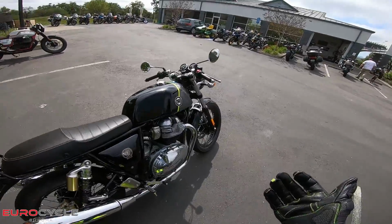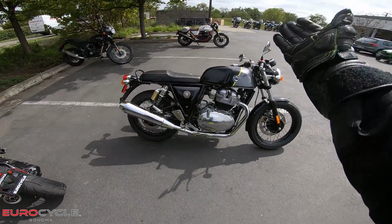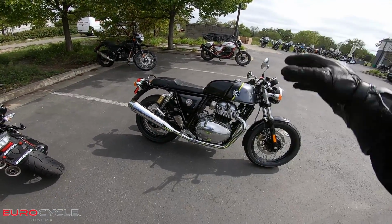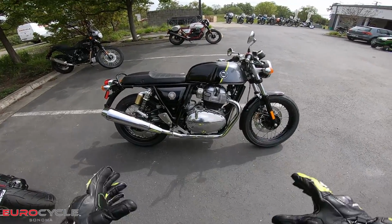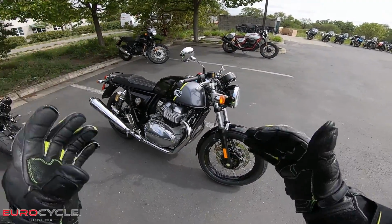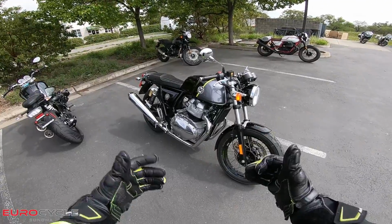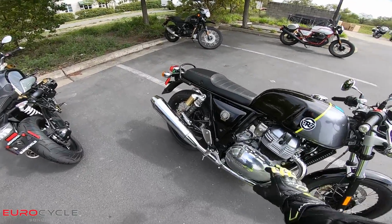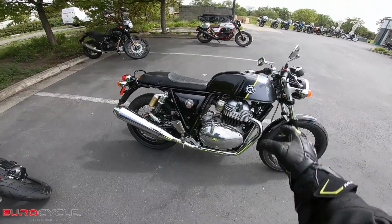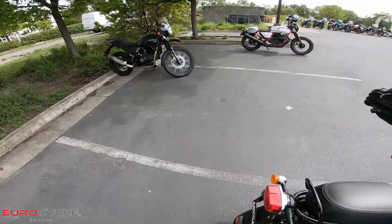This is the brand new 2020, and this is the Dr. Mayhem edition, so you got that nice clean paint job, which is super cool. But just looking at this two-cylinder 650 twin, it's absolutely gorgeous with all the polished aluminum, and you can really get this thing nice and cleaned up. But let's get on this thing out on the road.